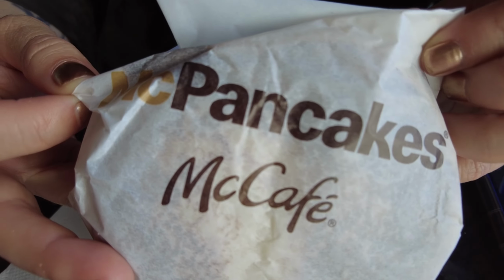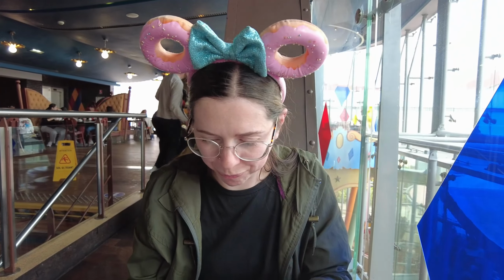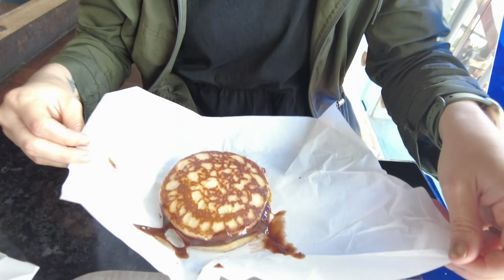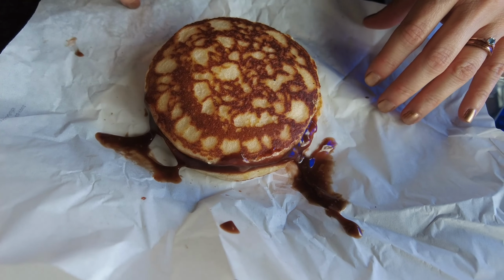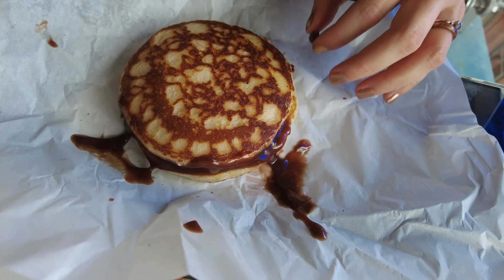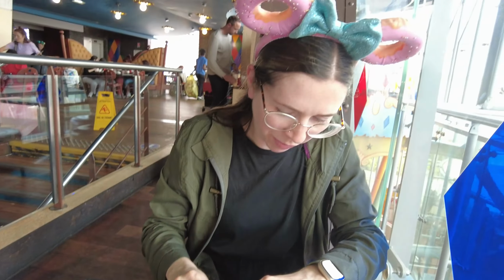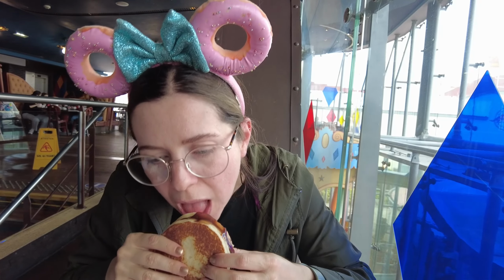So look what we've got for dessert. Chocolate pancakes. Oh my god. Oh, I need a spoon. That is going to be messy. You need a knife and fork for that. Oh, can we not get one? I mean, this is like a breakfast, this. Wow, good luck.